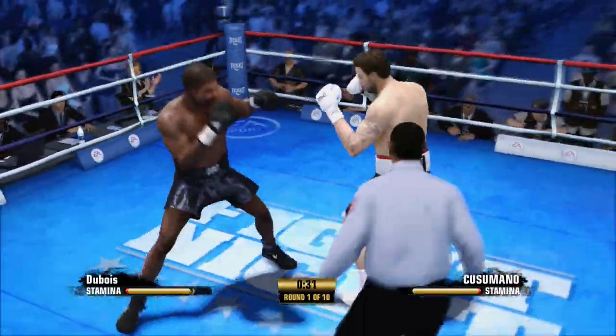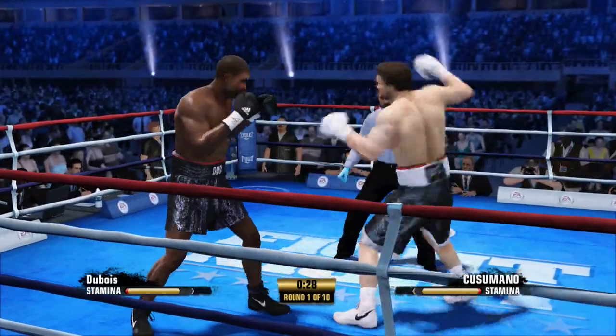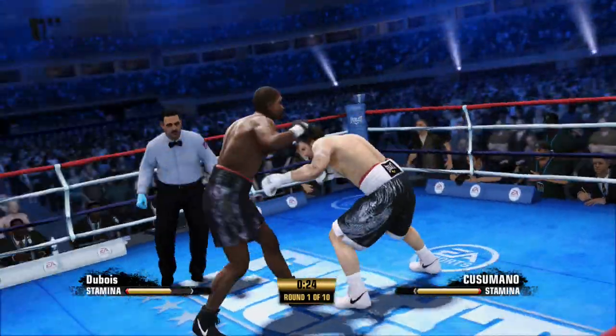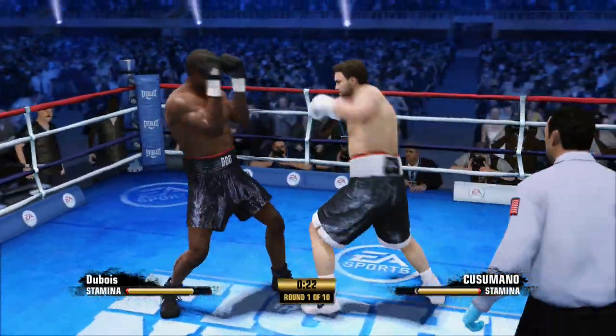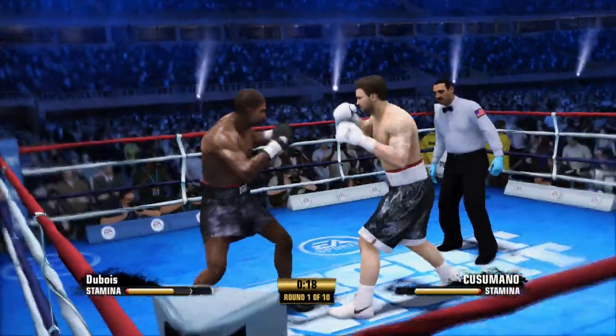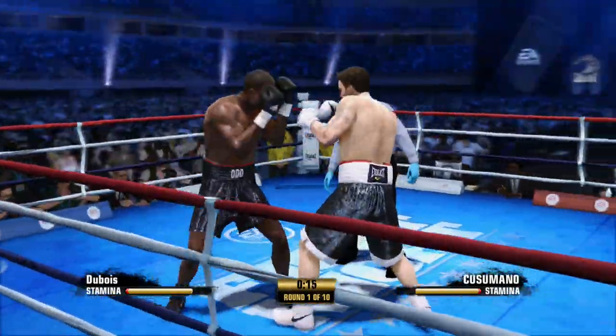Showing what a skilled fighter he is with the counterpunching. Well, the old timers used to say, when you're calm in there, when you're in control in there, you can make him do what you want. He made him tie his shoelaces right there. Getting rid of that punch from his opponent. Well blocked by Chico.